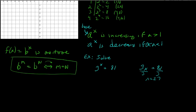But in this case, I think we can do it fairly easily, especially if you recognize that 81 is actually a power of 3. And if it's not obvious, you should know that 81 is 9 times 9. It's 9 squared. But 9 is also a power of 3. 9 is 3 times 3. So it's 3 squared squared. In other words, it's just 3 to the power 2 times 2. It's 3 to the power 4. If 81 is 3 to the power 4, then what does x have to be here? We have no choice. It has to be 4.